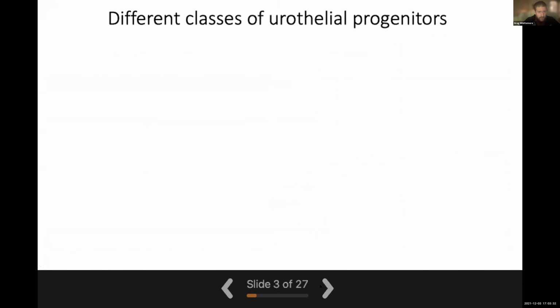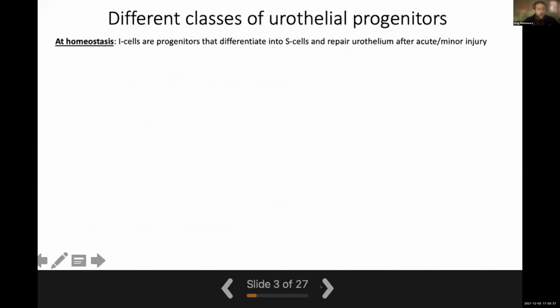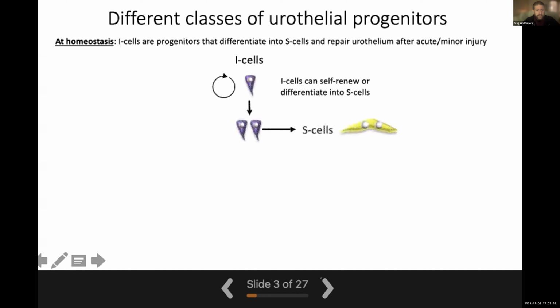There are two different classes of urothelial progenitors, as I briefly mentioned. At homeostasis, the main ones are the I cells. Those differentiate into the S cells to repair the urothelium after acute or minor injury. Also at homeostasis, if the S cells just die off, the I cells are the ones doing the heavy lifting. So you have the I cells that self-renew and can form S cells. And in homeostasis, the K14 basal cells, which can be progenitors, mostly just self-renew; they don't really differentiate.